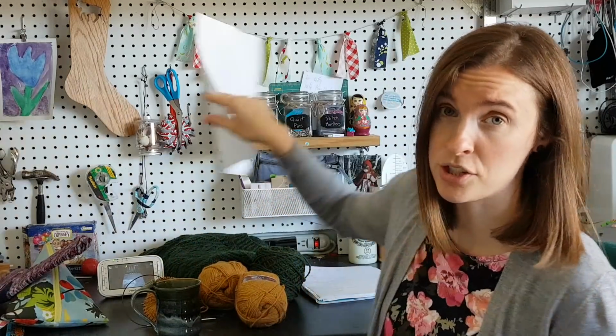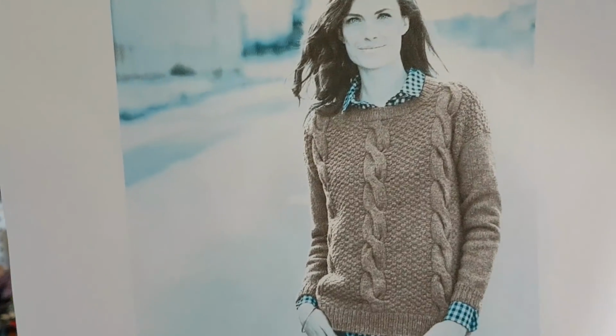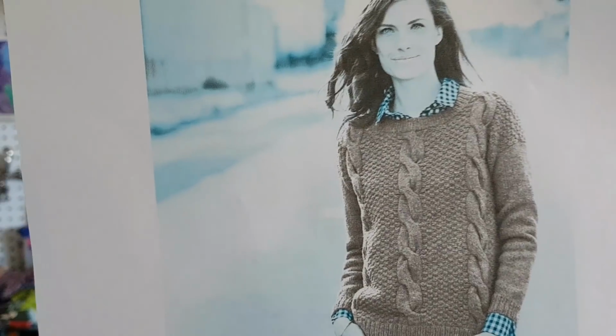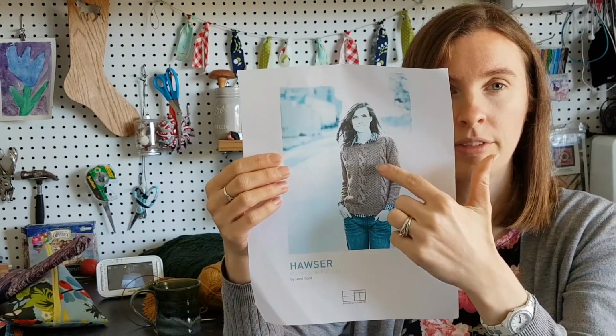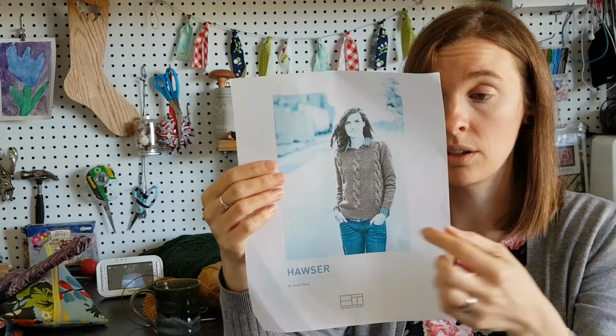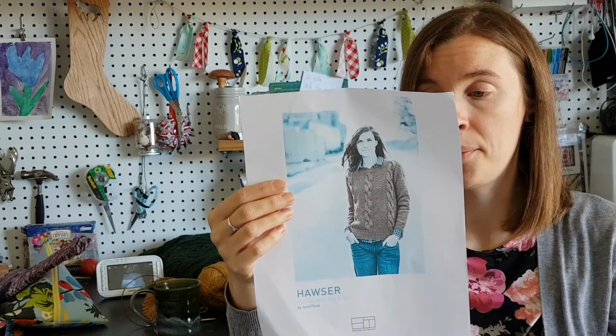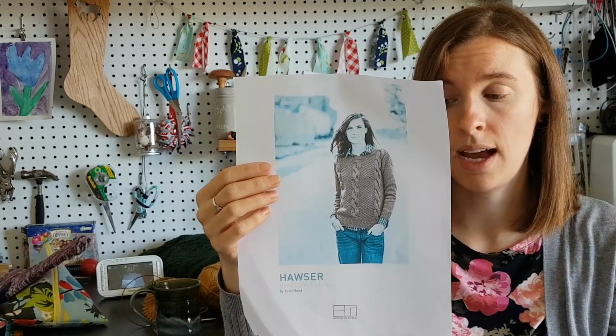This is a really bad picture because my ink is running out of my printer. But this is Hauser, and it's by Brooklyn Tweed. And what you can't see in the picture, it's actually very A-line shaped in the picture, and that's not how I wanted it to look. I want it to look the way it does right now, which is more streamlined. So I'm going to be making some adjustments along the way, and I'm doing the smallest size in hopes that I can get the fit that I want.